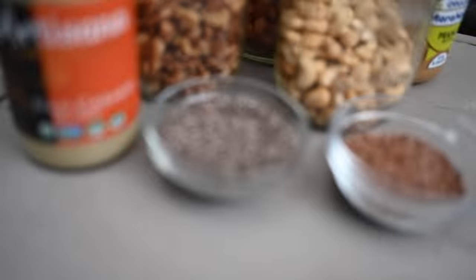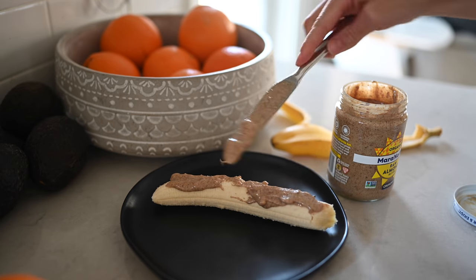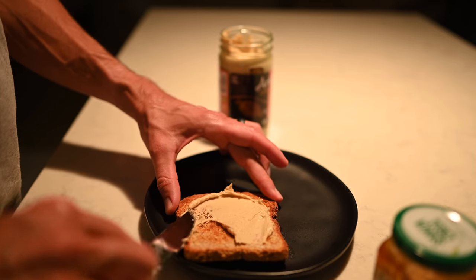Some of our favorites include the highest amount of omega-3 fatty acids, which would be flax seeds and chia seeds. As far as nuts go, we really love walnuts as well as almonds, but let's be honest, we love them all. Nut butters also fall into this category. Max's personal favorite is cashew butter, which happens to be super high in iron. It's the highest that we've found.